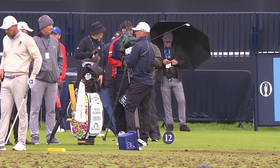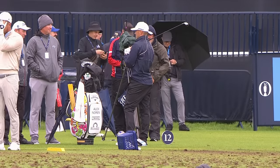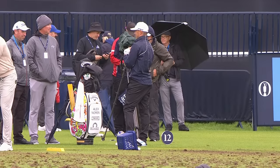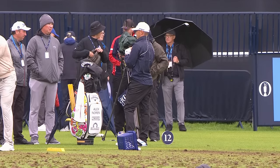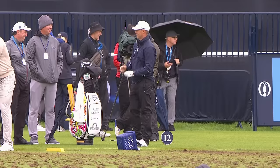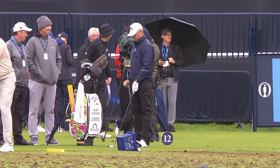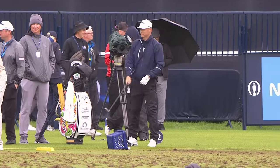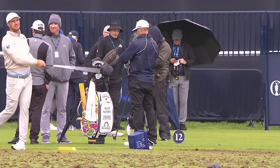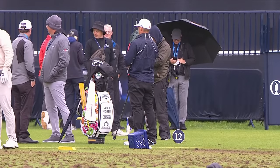So, Alex is cruising, Bryson in the side there working out. Matt Belsham there on the left-hand side, Matt Wallace's coach, works with a lot of the top players. It looks like he's waiting to hit one of his hybrids now, Alex Noren. Just looking again at the golf bag and the head covers. The manufacturers make the special bags, the special head covers.